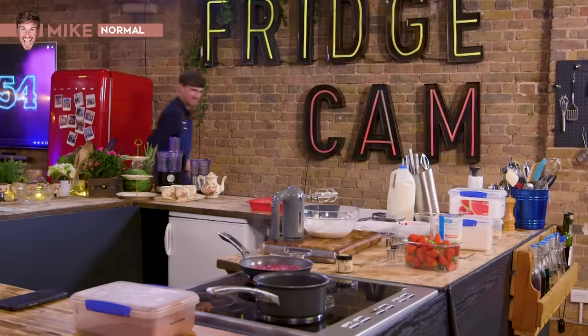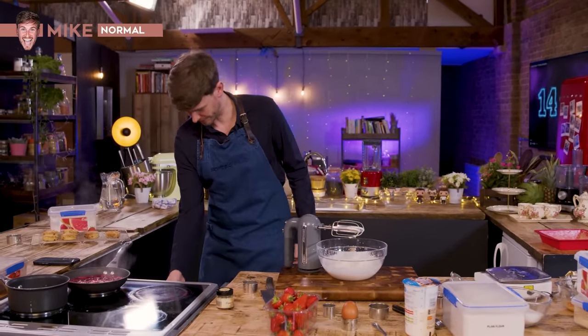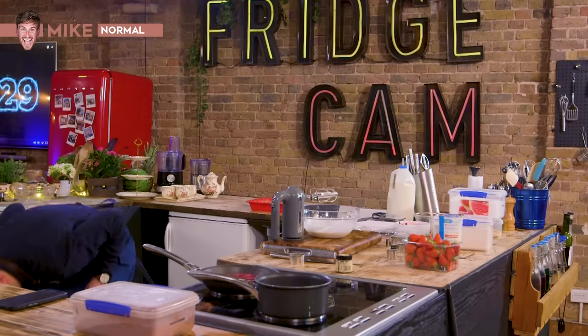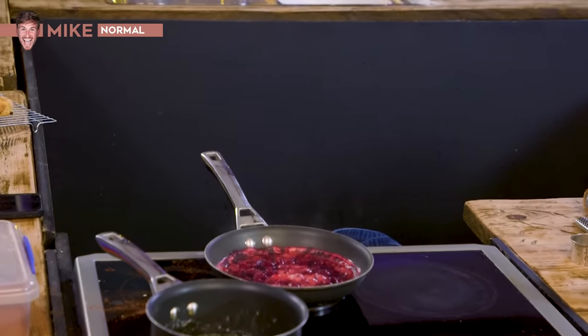Oh dear, what have we got? Okay, we've got some jam, it's boiling. Oh dear, woo! Okay, that's got cool, scones. There's something in the oven. Oh my goodness, they actually look all right. What on earth are they though?